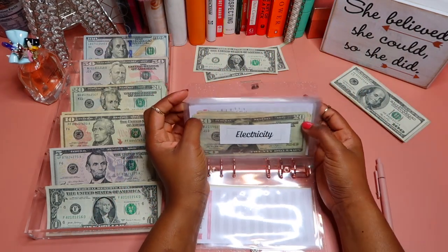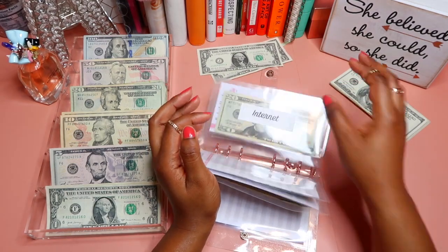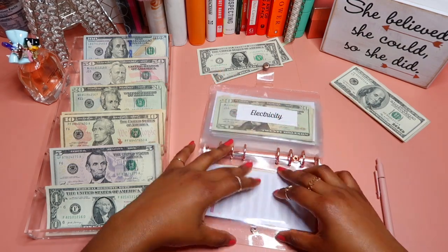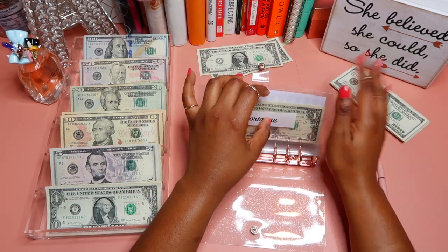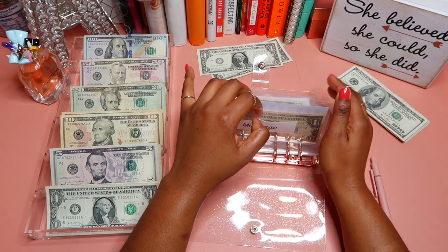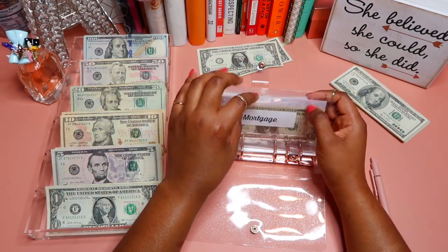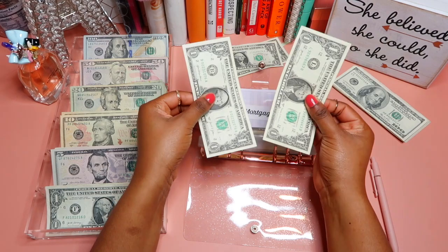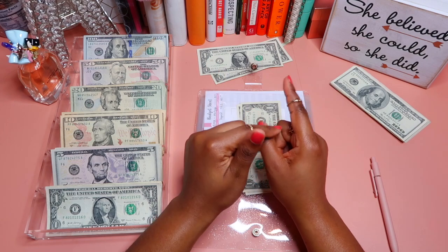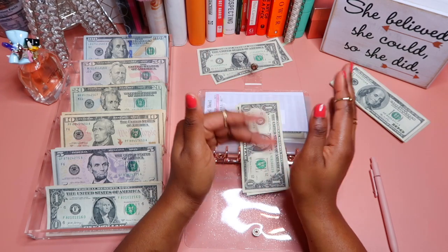Yes. Y'all, now we have HOA fully funded, ADT security fully funded, internet fully funded, water fully funded, electricity fully funded. We fully funded. And so now since we only put $8 of the 25 that was allocated to 1 month ahead, that means now I have $17 that I need to put into mortgage. So right now mortgage only has $2, and like I said, I'm putting in $17 into 1 month ahead, because 25 minus 8 is equal to 17.